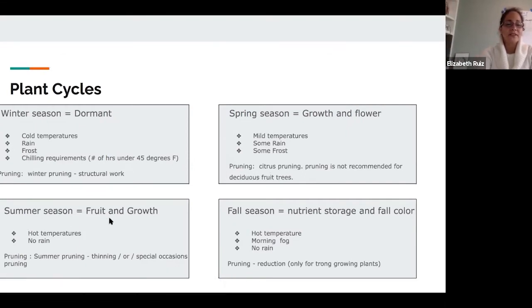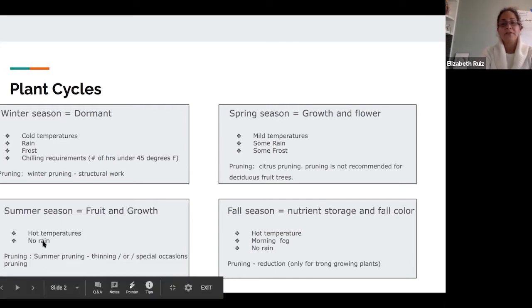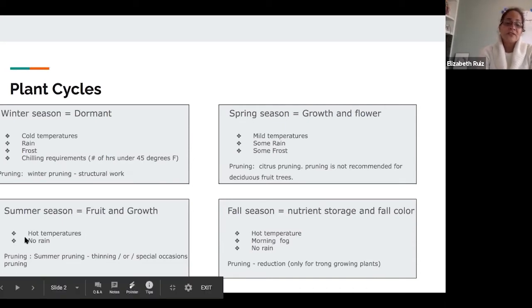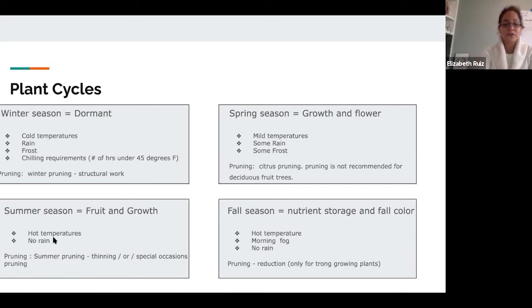Then comes summer. In summer, the tree is getting focused on the fruit and you have your second growth. At this time we have hot temperatures and no rain, so we are already feeding our trees. If you have a plant that produces flowers, produces the fruit, and then the fruit drops and the fruit is all on the ground, all green, not even mature, that means your tree is not getting enough water. So they naturally just drop the fruit.